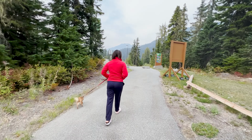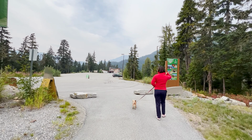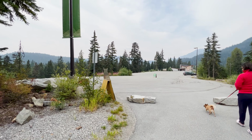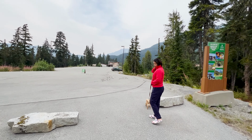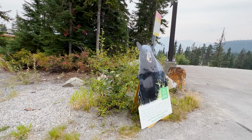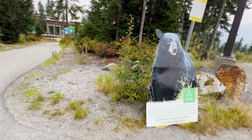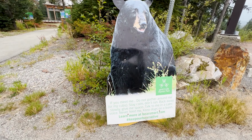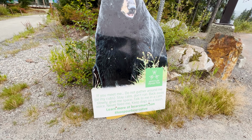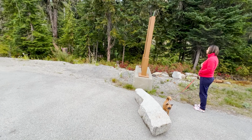Here's the Olympic Park main area. When the Olympics were going on here, this is where they had big event parking and food and facilities. And good lessons learned for bear: back away slowly. Keep dogs on a leash. Yeah, Boba probably is not going to be the best if we run into a bear.